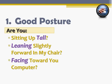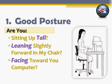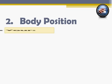So good posture refers to whether you are sitting up tall. Are you leaning slightly forward in your chair? Are you facing toward your computer? If you're not doing any of these, or you're not doing one of these, then you're developing bad posture. And this can cause many serious health effects. So make sure that you're up tall, that you're leaning slightly forward, and that you're facing the computer. Right? This will help you in the long run.